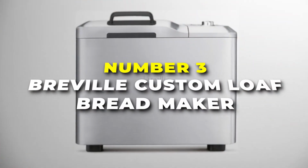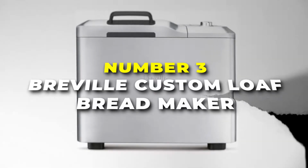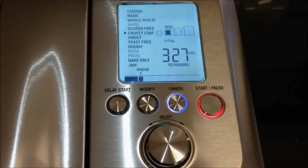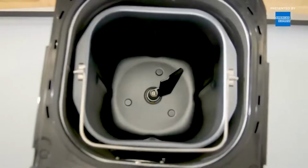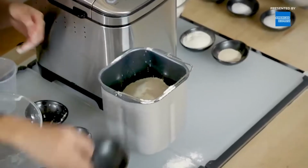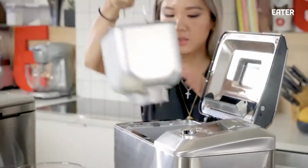Number 3 on our list is the Breville Custom Loaf Bread Maker, an innovative appliance designed to simplify the process of baking homemade bread. True to its name, this bread maker offers a wide range of customization options. With 13 automatic settings, including gluten-free, crusty loaf, and sweet bread, users can easily tailor their loaves to suit their preferences. Its modern brushed stainless steel finish adds a touch of elegance to any kitchen countertop. Compact yet sturdy, it's built to withstand regular use.